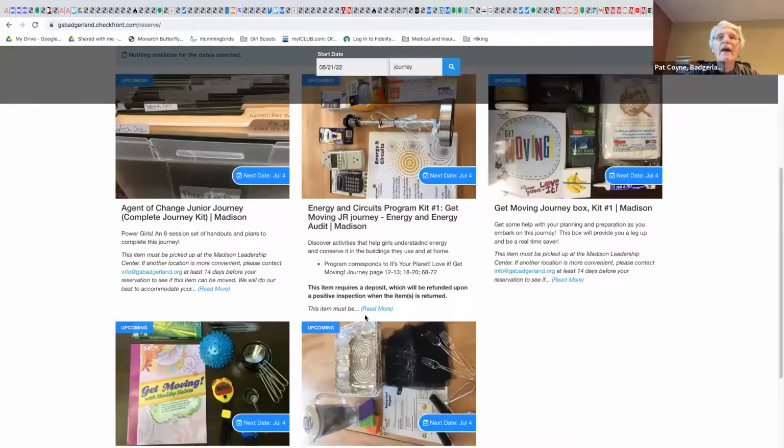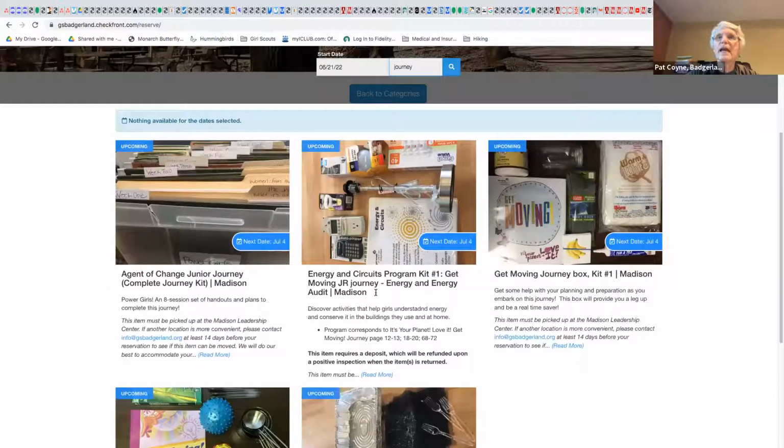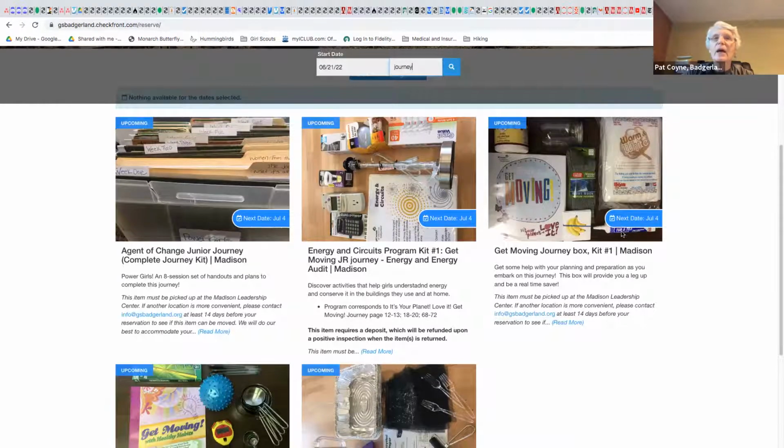The other journey that has a lot of options in it in the junior is the Get Moving Junior Journey. And it's in a couple of boxes. Okay, it's split up. So there's this first one about energy and circuits, and it actually tells you what pages in the journey book it matches. So you can see which pages you're doing if you check out this. There's a bigger one here on some other requirements. This one's all the electrical stuff and energy. This has some of the other things.